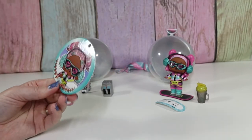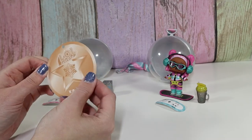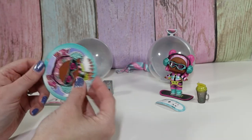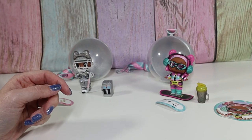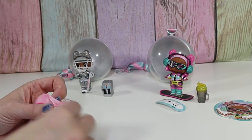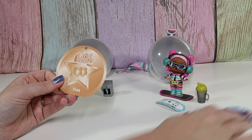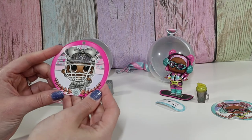So VR Cutie's card looks like this. And it looks like a bronze color. I don't know if that means anything. And then Tins, same color, I think. It's Tins.